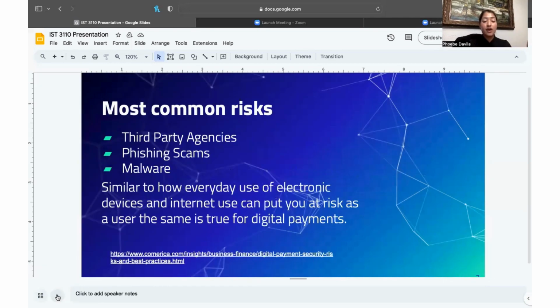Okay, so let's just go over really quickly the most common risks when it comes to electronic payments. That's going to be third-party agencies not being vetted correctly by the principal company that is using electronic payments as a form of payment, phishing scams that middle managers or high-level managers within the company can fall for, and malware. Similar to everyday use of electronic devices on the internet, it's the same risks that companies are at when dealing with consumers' sensitive information.